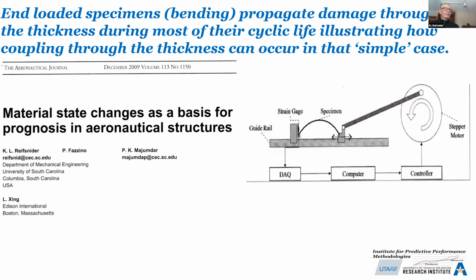Well, here's an experiment run by Fazzino, and he said, well, all right, I know where the failure is going to be if I bend the specimen until it fails in fatigue. It's going to fail in the middle of the specimen. So I can follow the failure plane as it develops through this test. We're going to run this thing until it fails, and we're going to try to follow the development of the fracture plane. That's what we're sort of focusing on here.